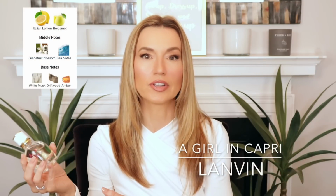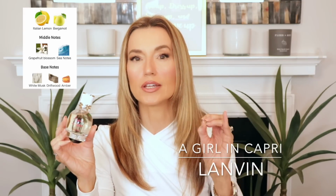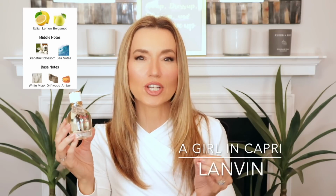This is called A Girl in Capri. This one is like an unsweetened lemonade, or it reminds me of an Italian ice. I live in the city of St. Louis, and we have a very big Italian community, and Italian ice is huge here in the summer. People will line up for the trucks for the Italian ice. So this kind of reminds me of a slightly tart Italian ice. It's very slightly aquatic, and there are some florals in here. Again, I want to say this one has freesia, a really nice, affordable, fresh, clean fragrance.